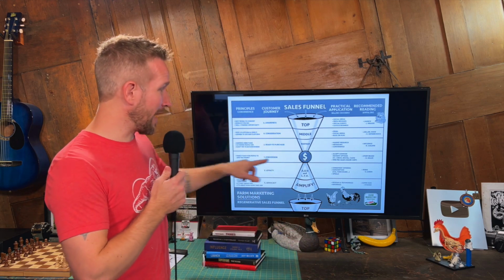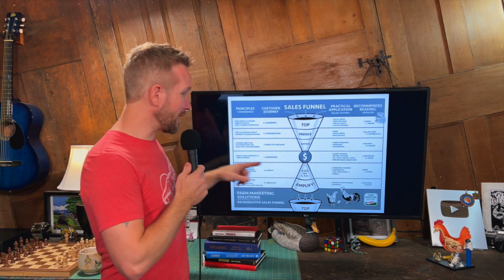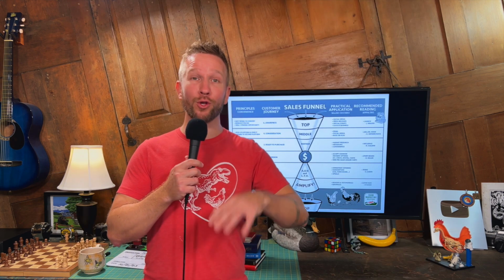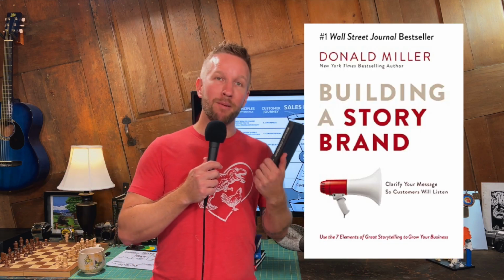We're in the conversion path in the very middle of our sales funnel. We're making it easy for people to give us money. We're accepting common payment options. Now, before we move on to step 2 and we start getting customers in, I want you to have your story defined so you know what role that customer plays in your life and what role you play in your customer's life. And to do that, we're going to read StoryBrand by Donald Miller.